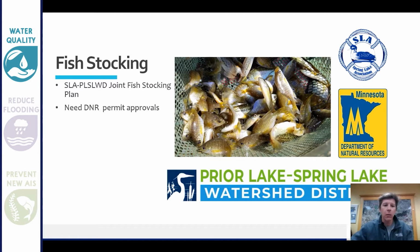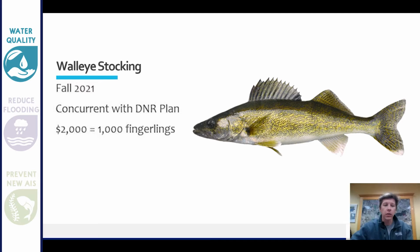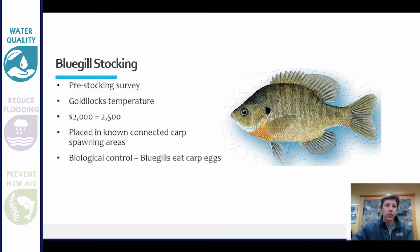The fish stocking program will move forward this year through the Spring Lake Association and Watershed Joint Fish Stocking Plan. First, we need DNR permit approvals. It sounds like the walleye stocking is good to go this fall concurrent with the DNR plan. We'll be adding an additional 1,000 fingerlings. For bluegill stocking, we'll need to do some surveys first. There'll be about 2,500 bluegills, and we'll add those to known carp spawning locations around the lake. Bluegills prey on carp eggs, and this should help with the carp management program.